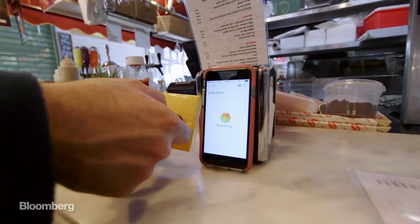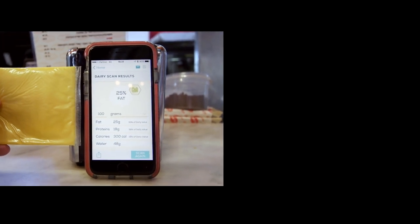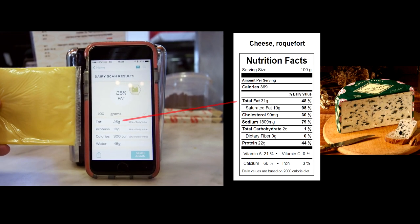You tell it it's cheese, and it tells you some pretty generic soft cheese values. So for instance, let's compare it to the king of cheeses, Roquefort. 30 grams fat instead of 25, 22 grams of protein instead of 19. Yes, this device that would struggle to tell you the difference between the king of cheeses and Velveeta. Oh, I gotta pay $1,000 for one of those.